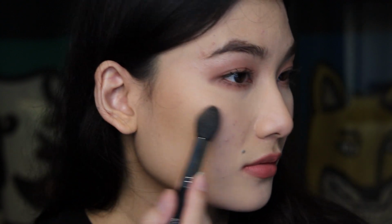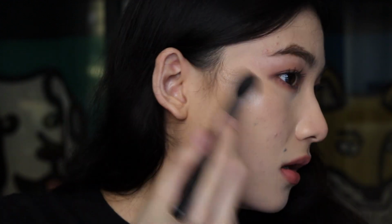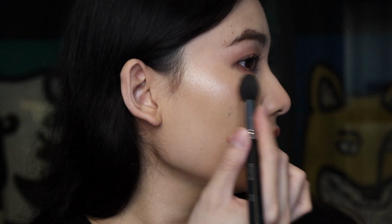So let's do it. I would like to try Kitty Cat first. It came out a lot and I haven't wet my brush yet. Oh my god, oh my god, it's so blinding. Super blinding, I love it. In my opinion, I think it exactly matches my skin tone. I'm not sure if you would like it on darker skin. It's kind of light in my opinion, but I haven't wet my brush and I just tapped a few times, not too hard, and it came out.